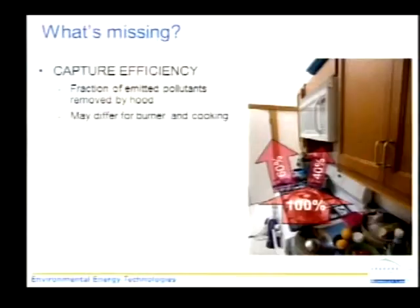Okay, so what's missing from the information that's available is this concept of capture efficiency. Does the thing do basically what we want it to do, which is get the stuff, the moisture, the odors, the pollutants out of your house efficiently? Okay, and you see here this little cartoon about a certain amount is going to go up through the range hood and a certain amount is going to go out to the kitchen. And we've looked at trying to quantify this.